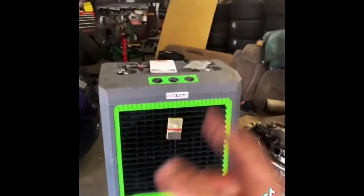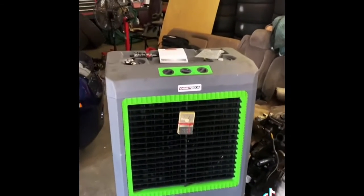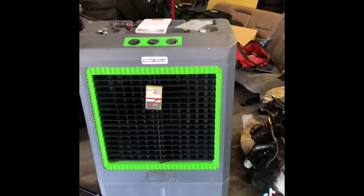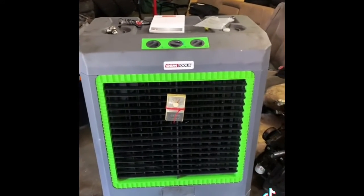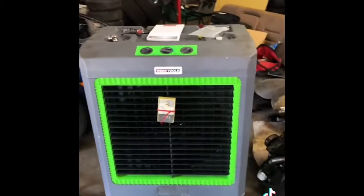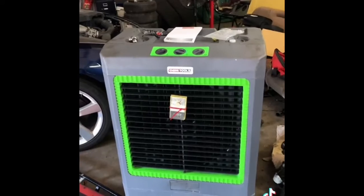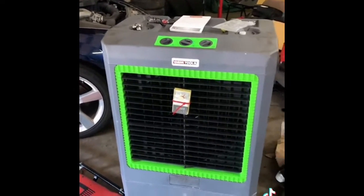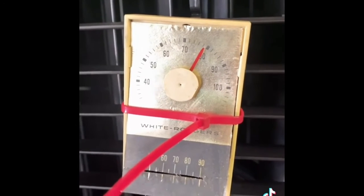But let me tell you, if you don't have a Portacool or one of these, I highly recommend you invest in one. This one came from AutoZone or Advance Auto, I can't remember, one of the two. It was on sale. They run like $550, $600, somewhere around in there. Worth every penny. And the temperature is still dropping. Probably get down to about 78 or so.